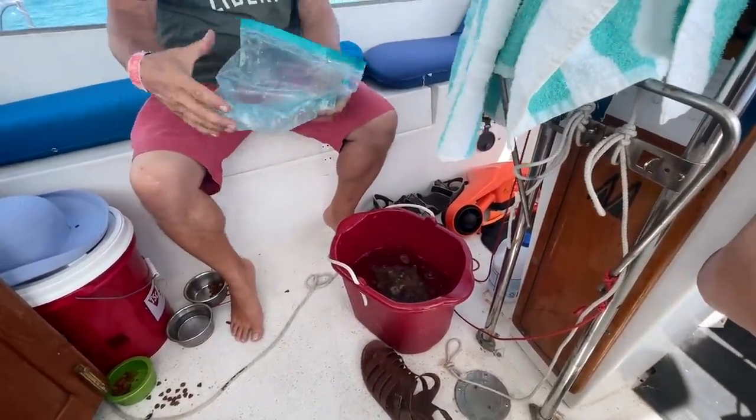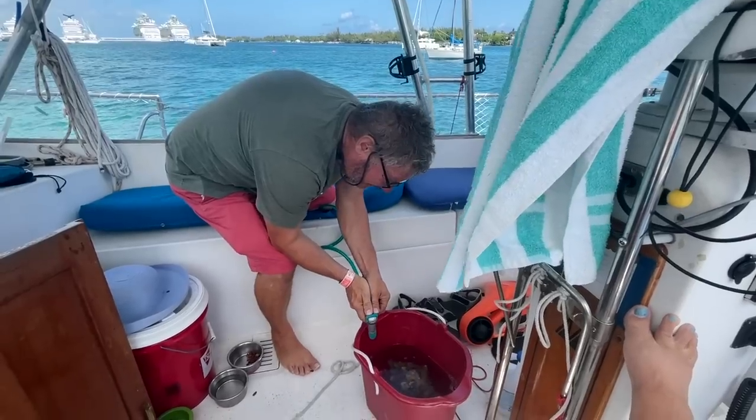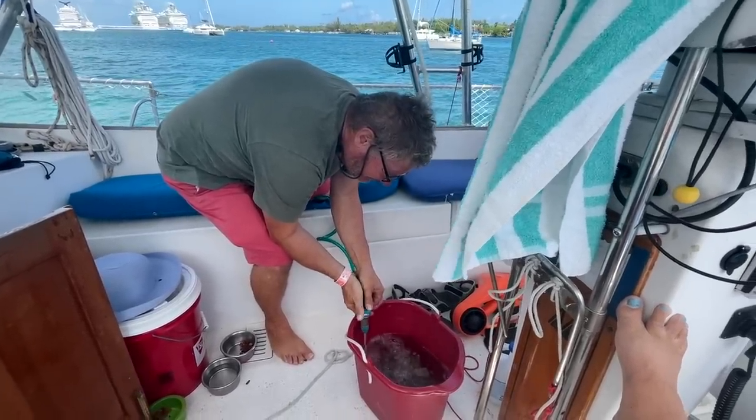Needs a little more water to be covered. Now we're soaking it in some bleach water. This will thaw the conch and allow us to get it out and hopefully clean the shell a little bit.